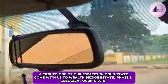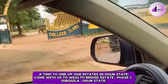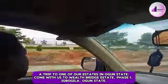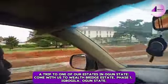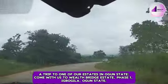Then we came close and we saw this Yewa Egbado College Ilaro. My people, sorry for the murdering, but I am not a Yoruba person, so sorry about that. But I think it's called Yewa Egbado College Ilaro.